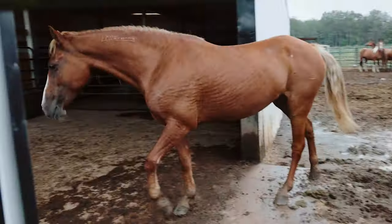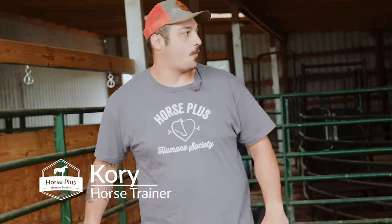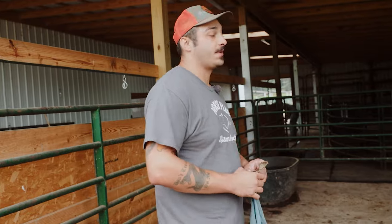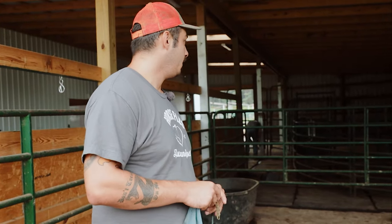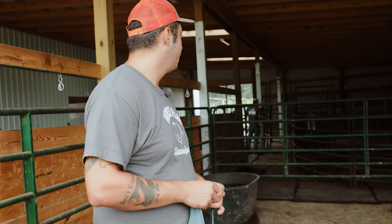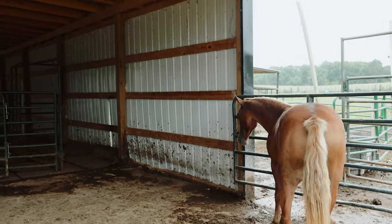Wild horse rescue out in Florida brought us four Mustangs. From what I understand, they just haven't been able to get anything done with them. So they brought them out here to us. We're gonna get weights on them right now, take some pictures and scan them for microchips.